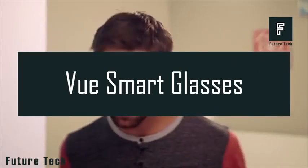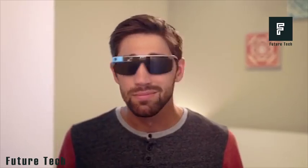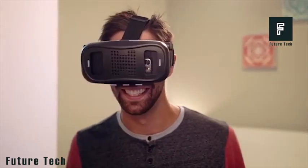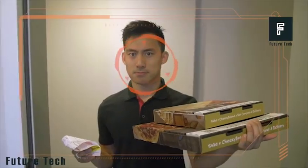Smart glasses. You can spot them a mile away. They look geeky, uncomfortable, and distracting. And having a camera stuck to your face, it's kind of creepy.